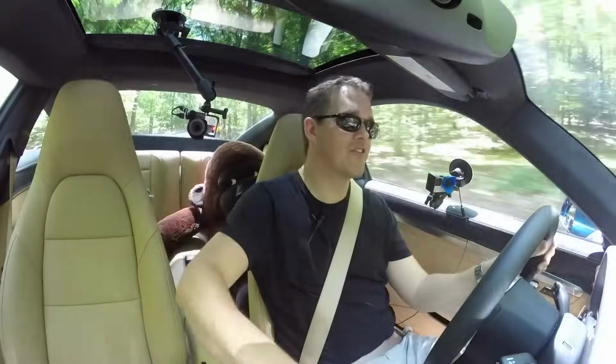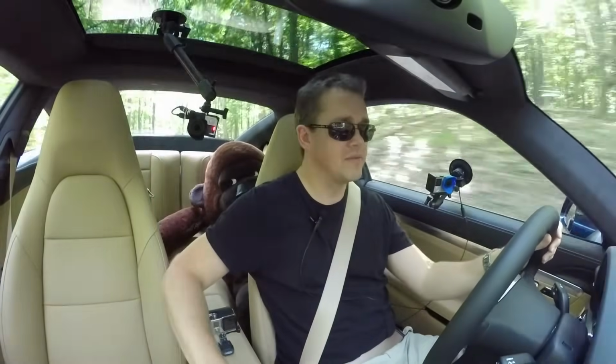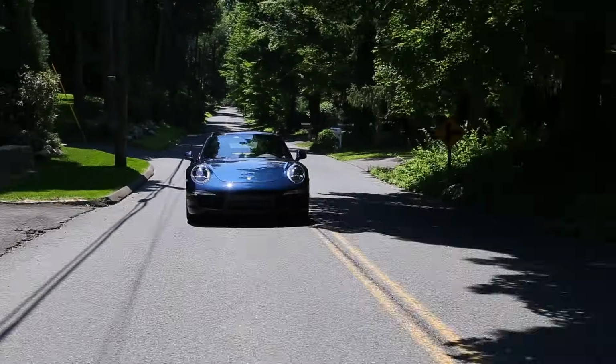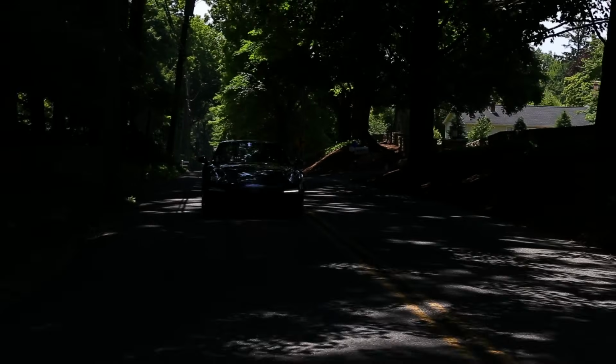Of course, it's easy enough to rev match in this car. It's a very predictable engine. If I turn the Sport Plus off, chop it into fourth, and then it's easy enough to get through the gears without that rev matching. It's such a light, predictable gear shift.